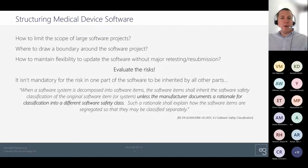The aim is really to start with a software architecture that provides a foundation for your software into the foreseeable future. It's a required part of the 62304 development standard, but in doing so, you're hoping to maintain the flexibility to develop and update the software, only needing major retesting and resubmission when appropriate for the changes that you've actually made. In general, and by default, the software system takes on the same risk category as the most risky subsection of the whole software.